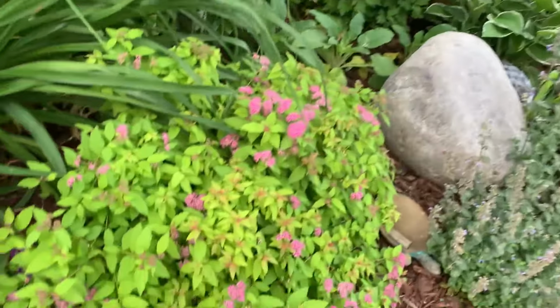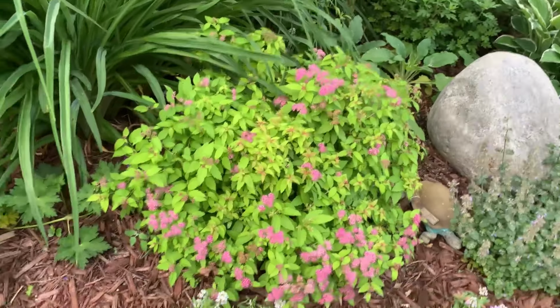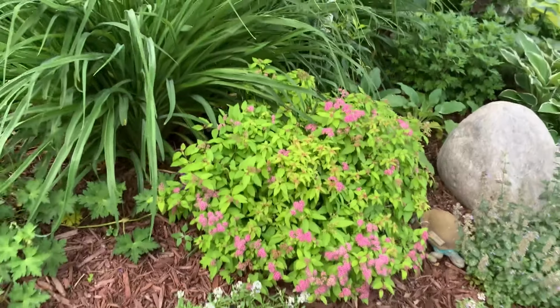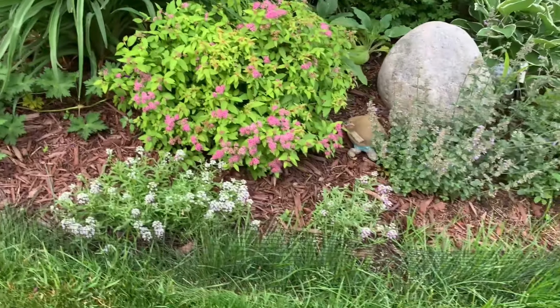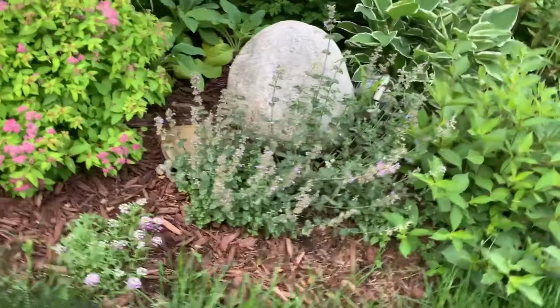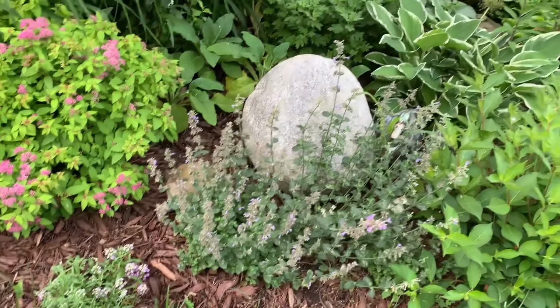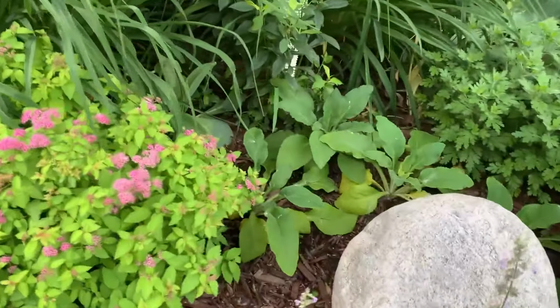Spirea, look at that. Yeah, I need to treat the other one, right? Look at the blooms on this spirea, so pretty. Alyssum. I think I need to deadhead the catmint here too. This is the Cat's Pajamas, so it can rebloom. This is the foxgloves.